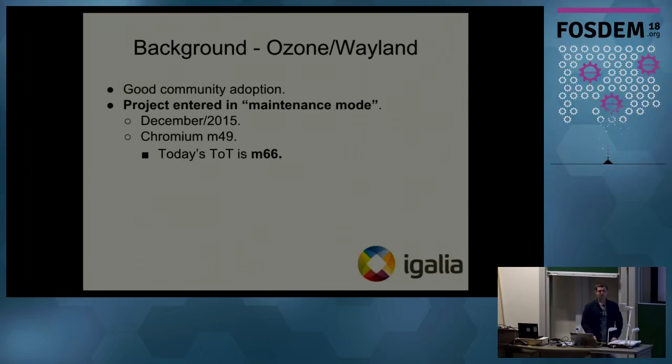We can treat this project as quite successful because there was good community adoption. Many companies took it to ship in their projects as well. But eventually it came to maintenance mode in December 2015. Back at the time, the Chromium version was M49, and today it's M66, which is a 17 milestone gap. So it means that it lacks some security bug fixes, all other bug fixes, and some functionality was lost.